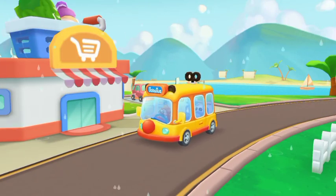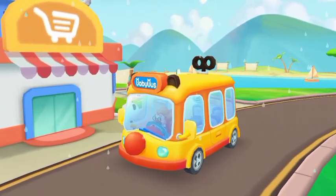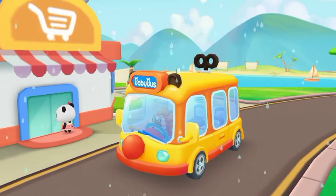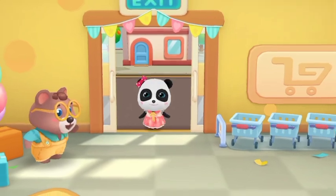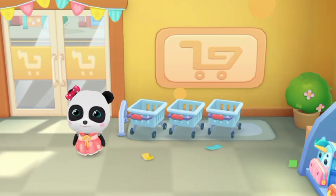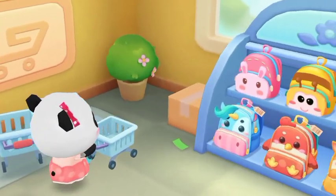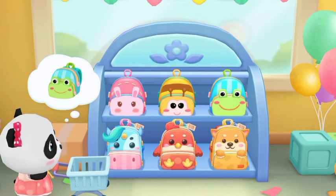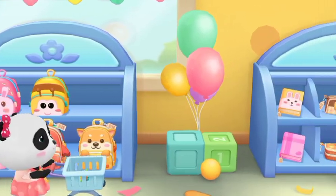We have arrived at the supermarket. Teacher asked us to buy some things and bring them to class. Let's go buy some stationery and a pick your cart. Next, let's go buy what we need together. School bag. Yes, it's what I was looking for.